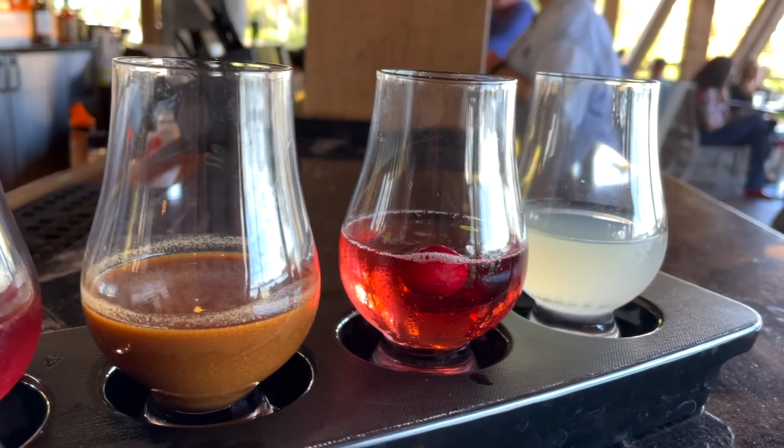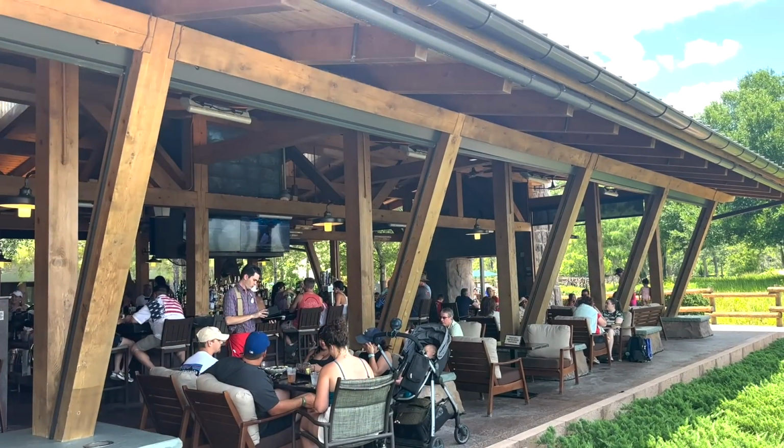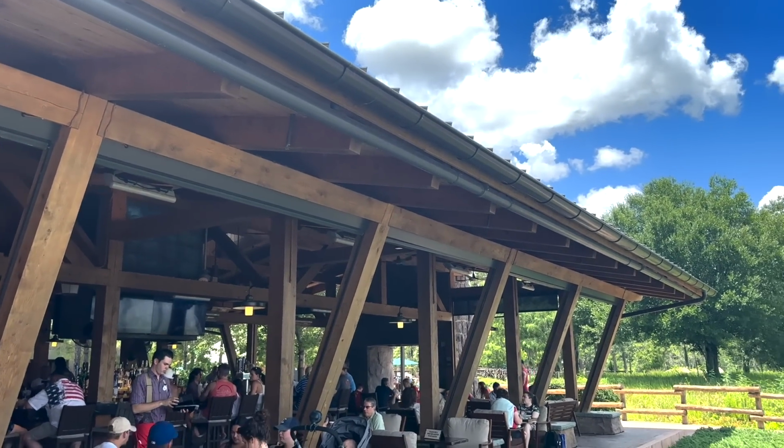There's 4 margarita flavors total, and it changes up seasonally. And you've got yourself a relaxing meal out by the water that'll give you that slice of peace you desperately need in the middle of a chaotic trip.